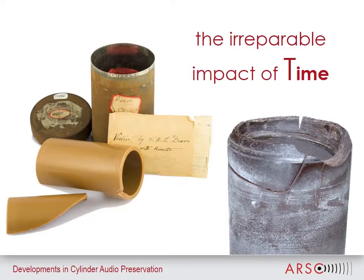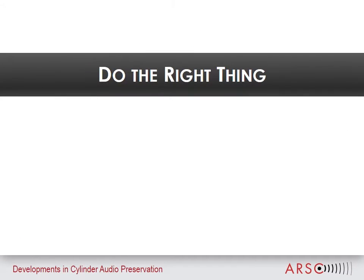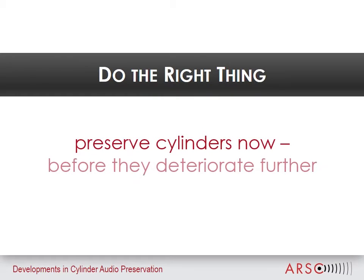Managers who find such carnage in their collections inevitably want to do the right thing, which is to preserve cylinders now before they deteriorate further. But that's easier said than done, because even when the money's available, cylinders can pose a unique set of challenges. So what do we need to know in order to do the right thing?